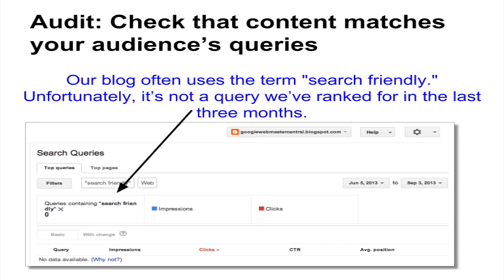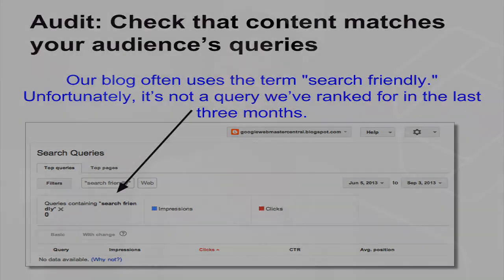For example, in our site audit, we may notice that much of our content uses the phrase "search friendly," as in building a search friendly website. By using the search queries feature in Webmaster Tools, however, we can see that "search friendly" isn't even a query term we've ranked for in the last 3 months.